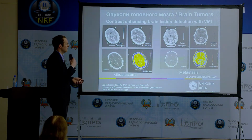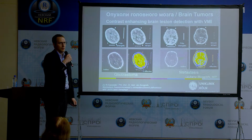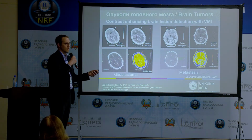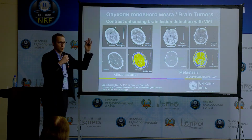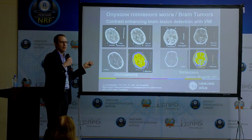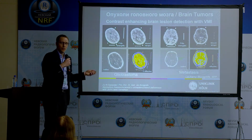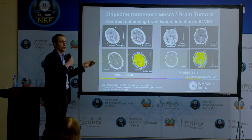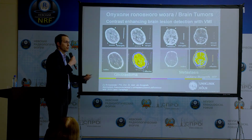Also, we're currently conducting clinical studies in regard to iodine quantification in tumors. In contrast to MRI, we can now quantify the iodine in a lesion. For example, we find that in cerebral lymphomas we have a very high level of contrast, more than 7 or 8 milligrams per milliliter, and it differentiates the lesion from glioblastoma. This could be used, for example, as a diagnostic criterion. It can also be used to differentiate tumor from necrosis after radiation, for example in tumor recurrence.